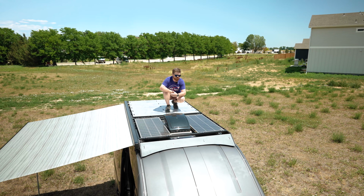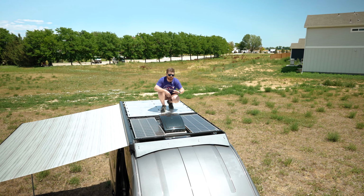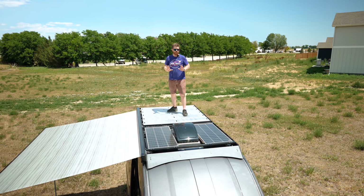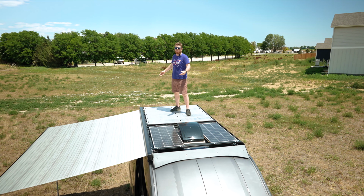So if I do need to go to the big box store and move some timbers or something like that, I can do that on top and not worry about damaging my panels at all. Because we have the front of our van loaded up with utilities, that leaves the back of our van available for all the fun stuff.